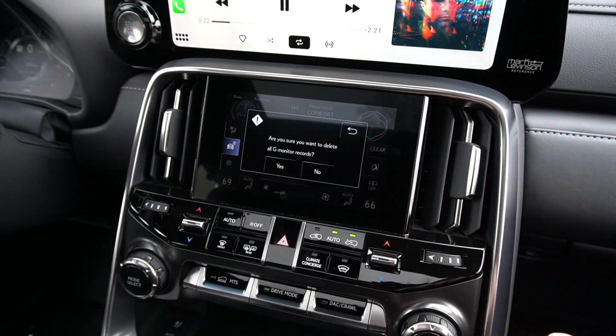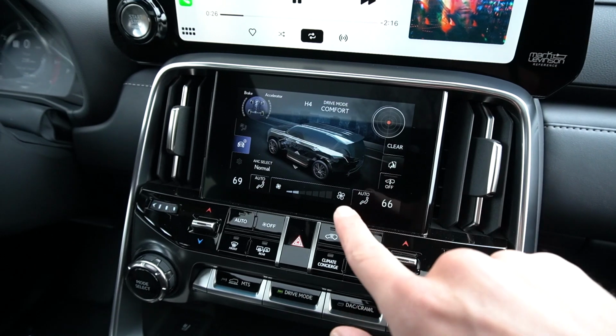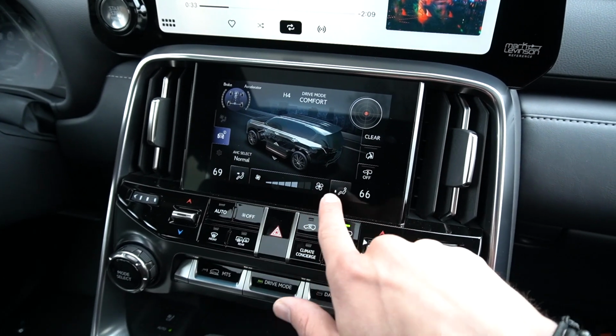And then there's a secondary screen below it. It's got stuff like your HVAC controls, your car information, and then some settings. It's really nice for on-road. It has your gyroscope and some important information there, but on the road I almost never use it.